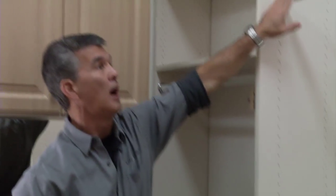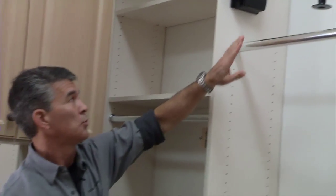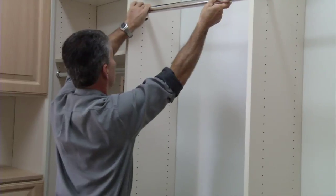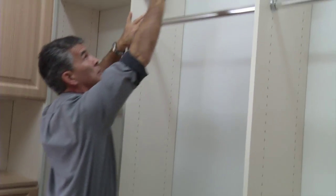On that one, there are 32, so he'll have space for 32 pairs of pants. A rod up here. And, of course, we did the upgraded round rods, which are just beautiful. These are really nice. And then to take advantage of the height, we did the wardrobe lift.